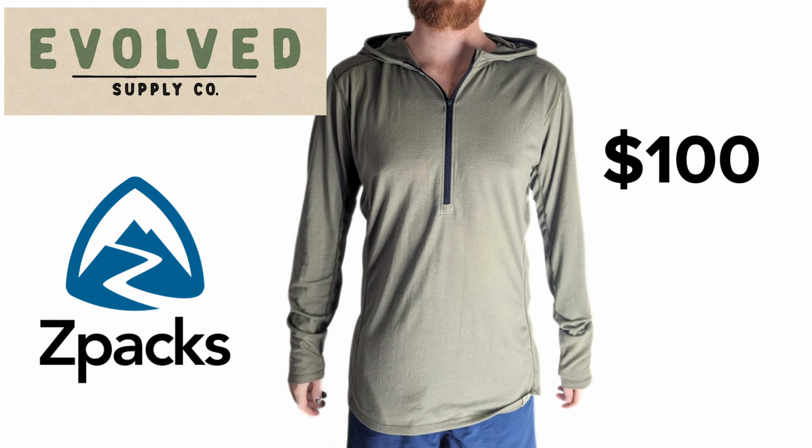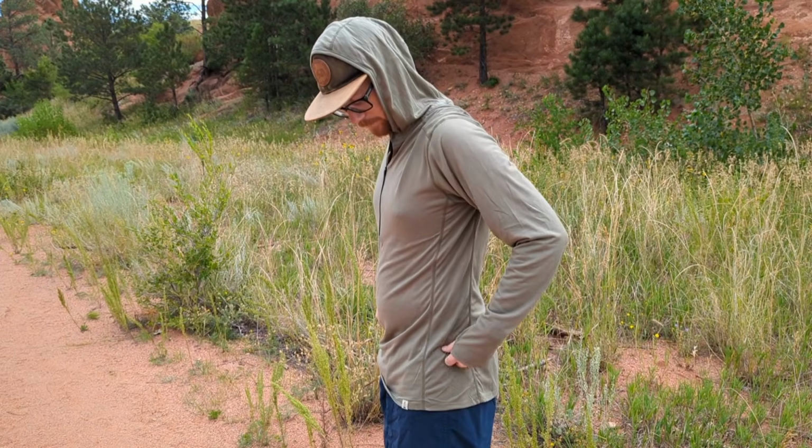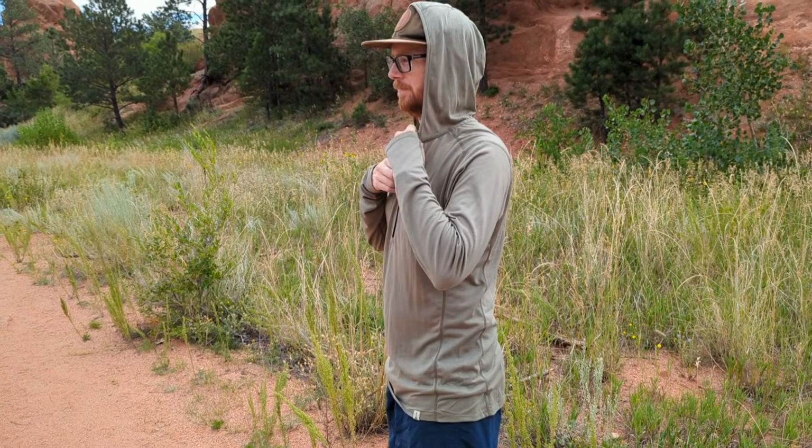Alright, the next sun hoodie is also at the $100 mark, but it's specialized for a very different reason. It's the Mirage Sun Hoodie from Evolve Supply Co. and Zpacks. As you can probably guess by the cottage companies that make it, this sun hoodie is super specialized. First of all, it's made with merino wool. Merino wool has a natural UPF of 50, and it also has natural anti-odor properties.